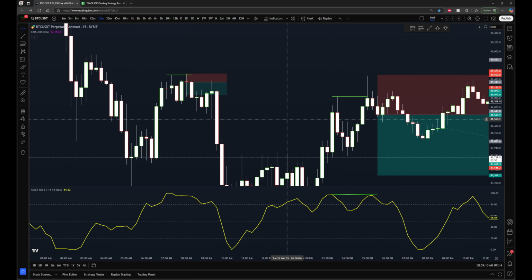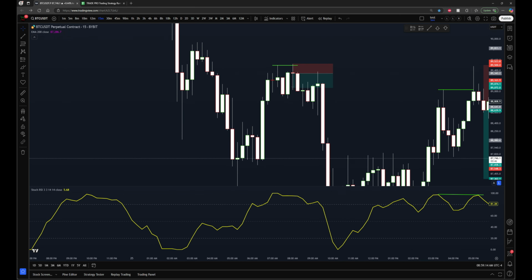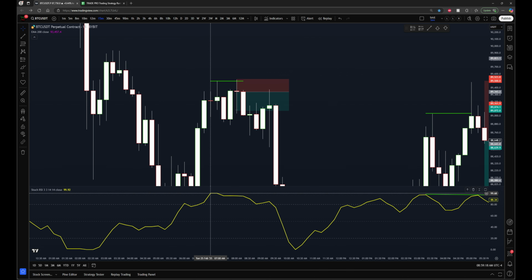Here we have the short. We're under the 200 EMA, so we're only looking to short. We get our divergence. So here we're looking for the pivot down. Right here we get our first pivot down. And then we're looking for a lower high pivot that gives us the divergence and a swing failure.